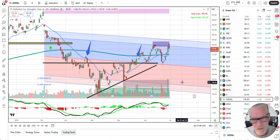So I just think this is a little bit of back and fill, a little bit of profit taking, a little bit of risk management going on here. But I really think that if we keep our stop where it is, yeah, it's a little bit far away, but it's a small size position. We'll be okay. We just need to have some patience with it.